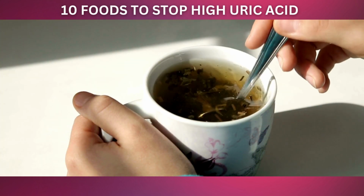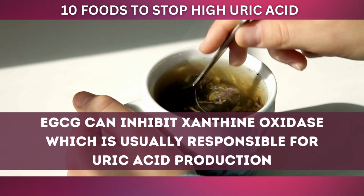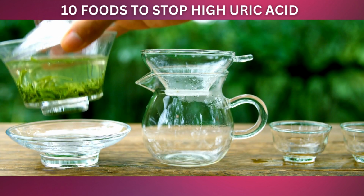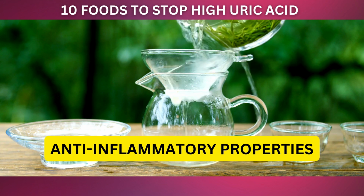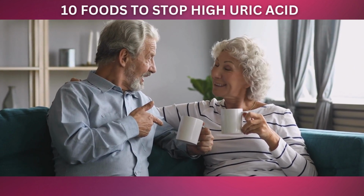A study from the journal Annals of Palliative Medicine found that EGCG can inhibit xanthine oxidase, which is usually responsible for uric acid production. Moreover, green tea's anti-inflammatory properties are beneficial, particularly for people suffering from joint swelling and gout. Aim to enjoy 3 to 4 cups of green tea each day.